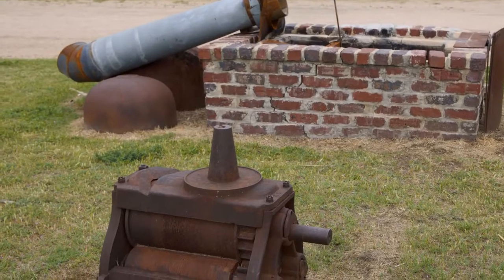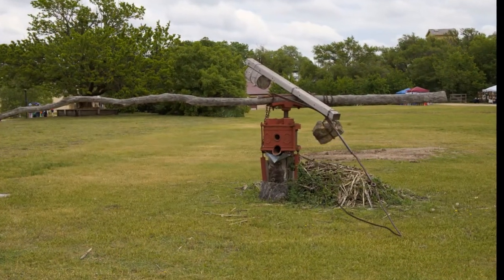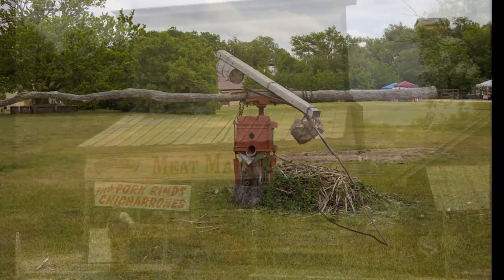And what is sorghum here? This is an article. You can pause it, watch that. And there's some old equipment that they used, I guess, to mash the sorghum. And a wheel there, that big long stick, to grind it up.